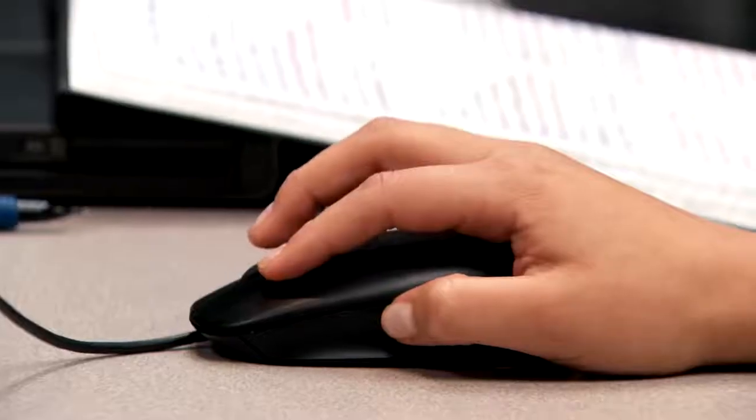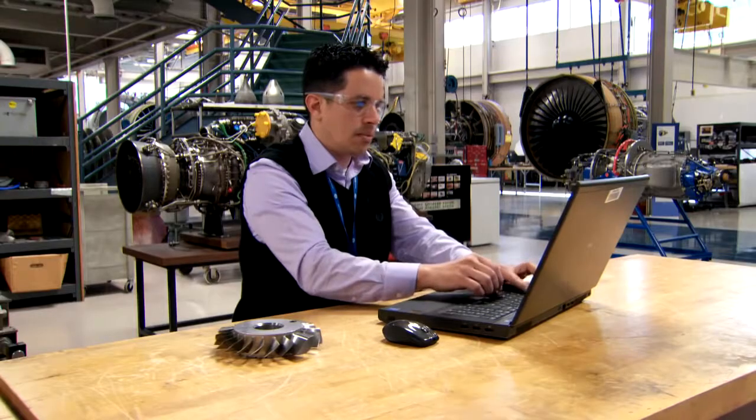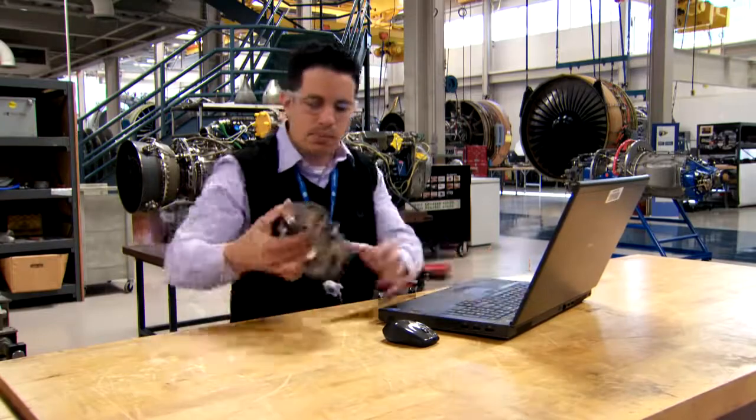I did an internship at Cummins Diesel Engines. That was something that really helped me out by getting that experience while I was in college. I got my bachelor's in mechanical engineering, and I'll be going to Ohio State to get my master's in mechanical engineering. Computer classes were some of my favorite classes when I was in high school. I actually got my associate degree in computer science.